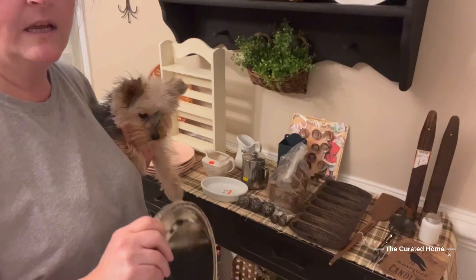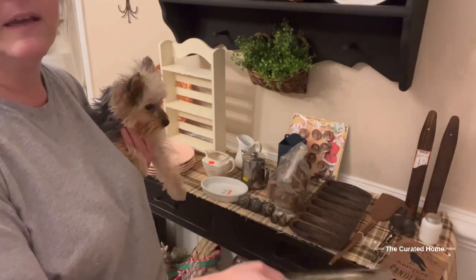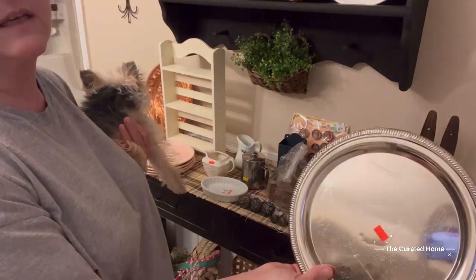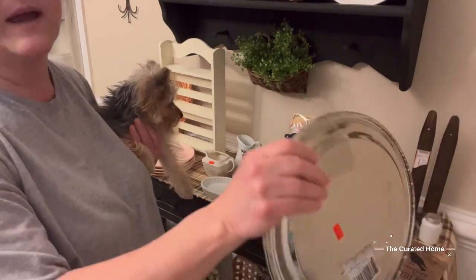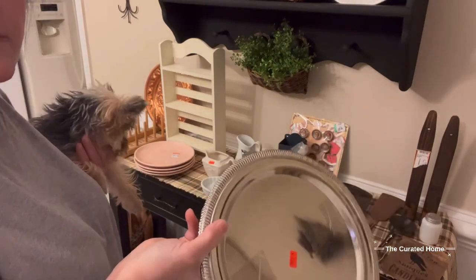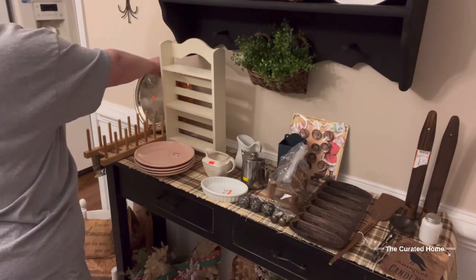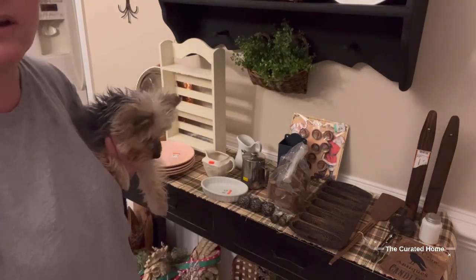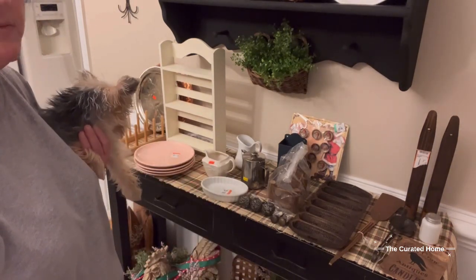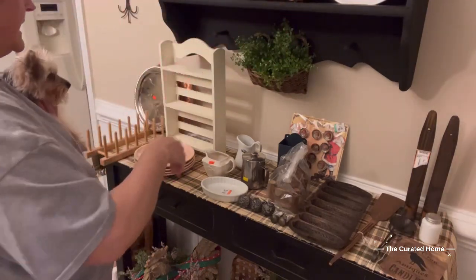Also at the Salvation Army, I found this set of, and I'm not holding it up too high because it's going to reflect my ring light and all, but anyway, this is a set of 5, not 4, but 5. And this was a Salvation Army find for $3. I keep collecting those types of plates because they are going to come in handy. They're great as an accent piece on a tablescape, and great as accent pieces on a shelf, things like that.